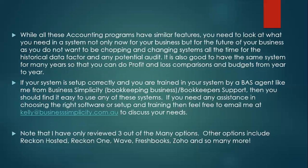So the bottom line is, if your system is set up correctly and you're trained in your system by a BAS agent like me, or you're learning, or you are a BAS agent, then these are the things you need to go through with your clients so that they understand what they need for now and what they need for the future.